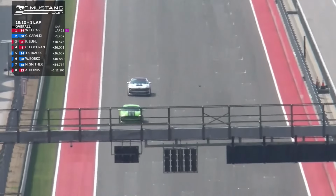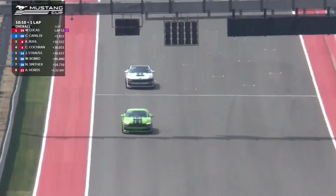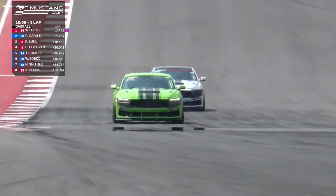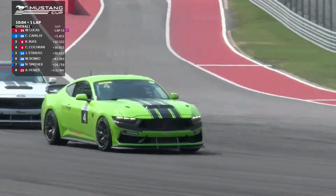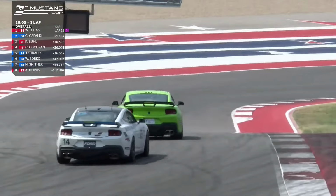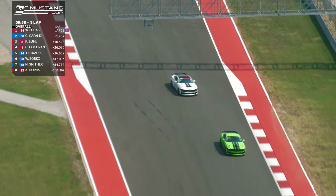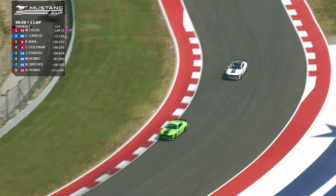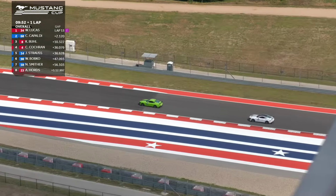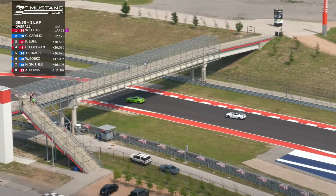Yeah, very much so, as we watch these two carry that battle on down the main straight. Once again, Strauss just scared off the line a little bit, outbraking himself. I think that was a defensive move by the 4 coming into turn 1, just to try and prevent any funny stuff. Just as we tick under 10 minutes plus 1 lap remaining here for this Miles Cup race.